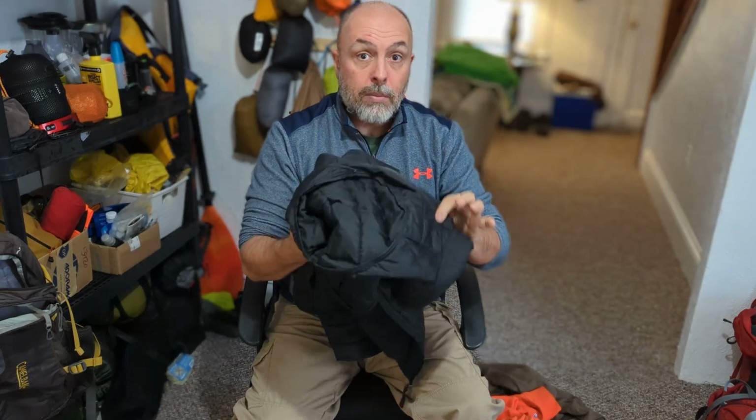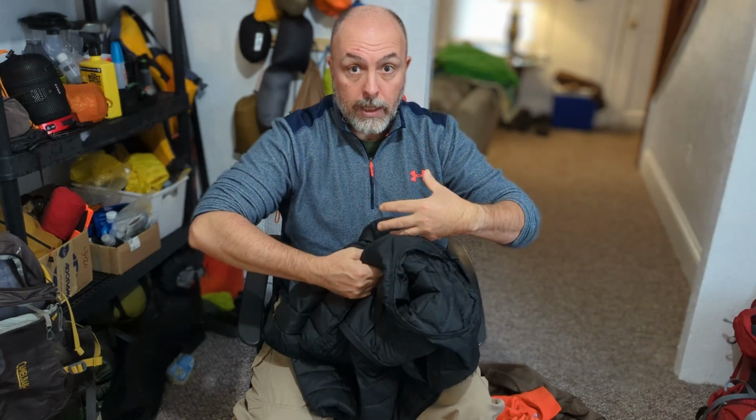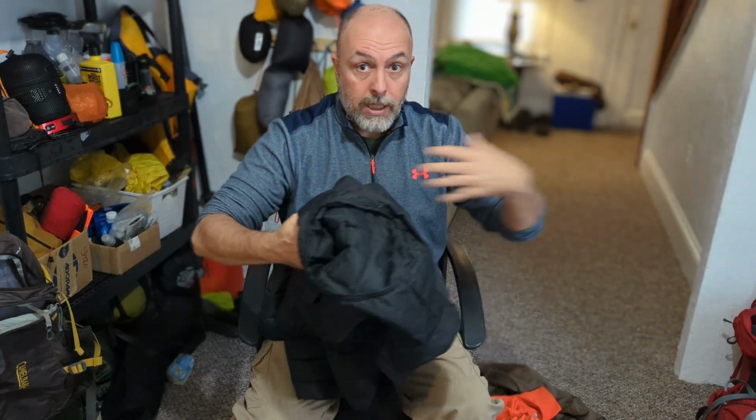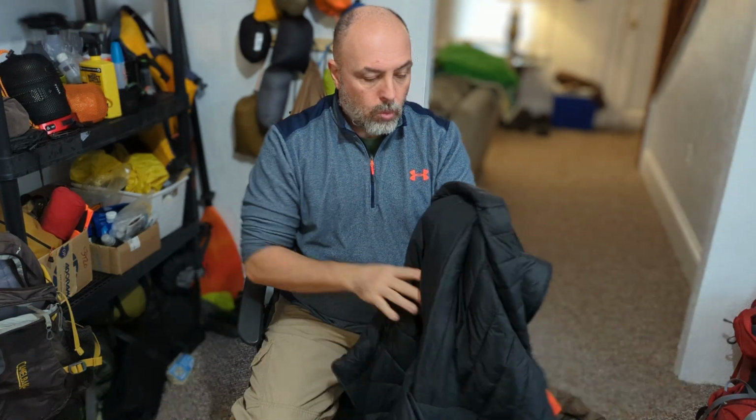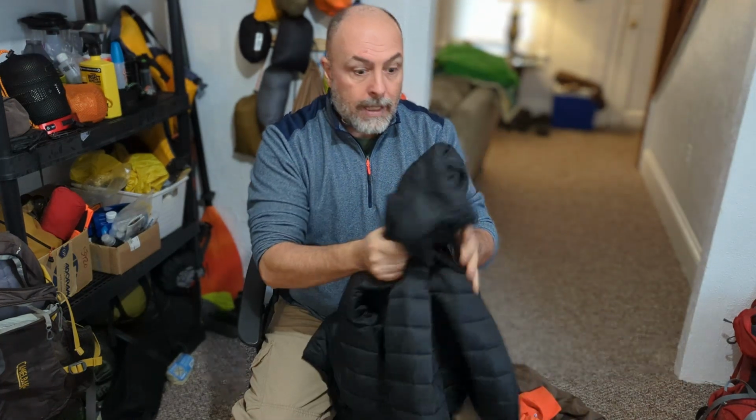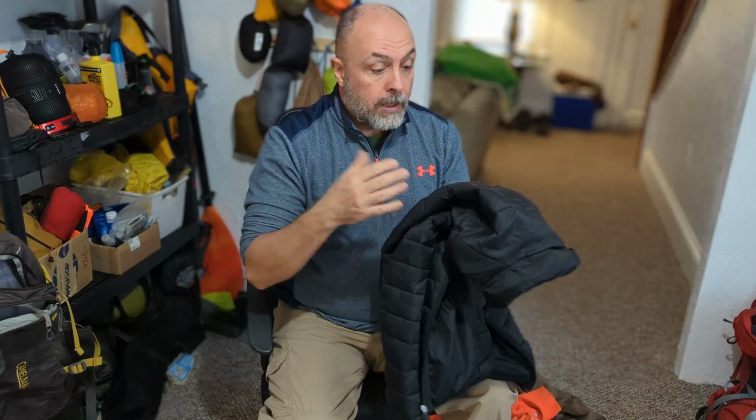If I need something above this, then I'll throw on something that's more of a wind layer, like a shell layer that helps keep wind off me. But usually with that many layers, I'm pretty good. I stay pretty warm. But again, it's not so much what it's made out of, other than to keep you dry, but more how much air it can hold in. If it's down or if it's synthetic, doesn't really matter. That's a personal preference thing.